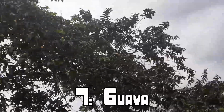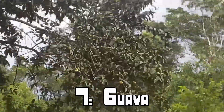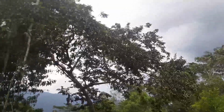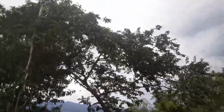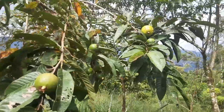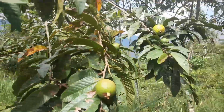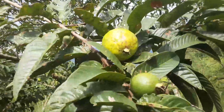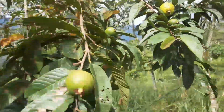Here's our guava tree. We don't actually eat from it because most of the fruits get tons of worms. But I just figured I'd add it in this video because it's pretty cool and it was on my way. This is another guava that I actually didn't even know existed, that I just found on my adventure here. But yeah, there's many worms in them, so they're not really edible.